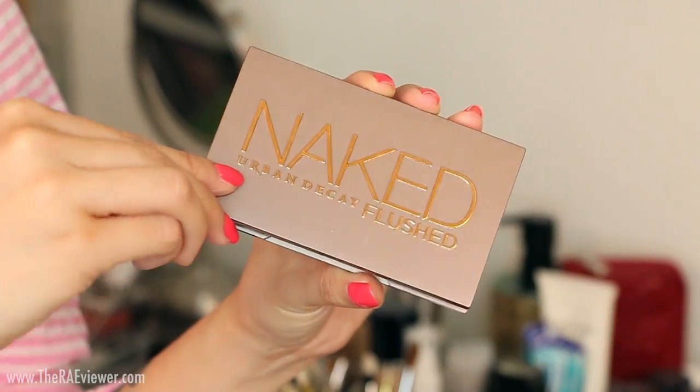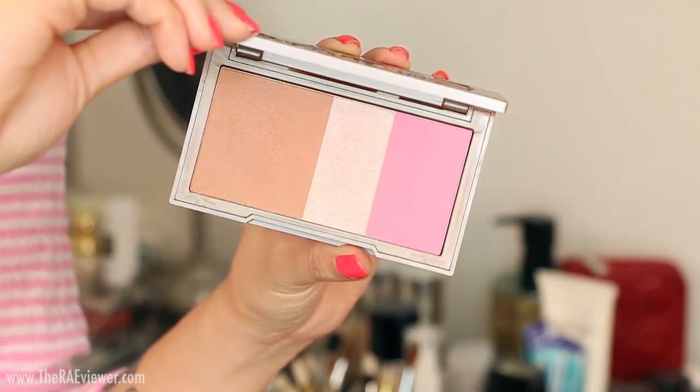So now I'm going to move on with the rest of the color. And this is the Naked Flush palette in Native. I'm going to start off with a hint of blush, and I'm going to apply it in a 45-degree angle or so to give myself a slightly slimmer face. It's just an illusion, but it's a very helpful one.